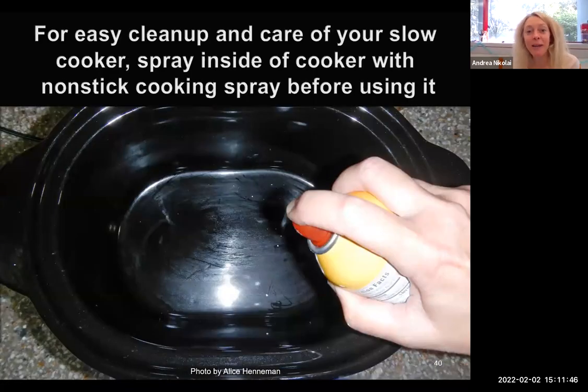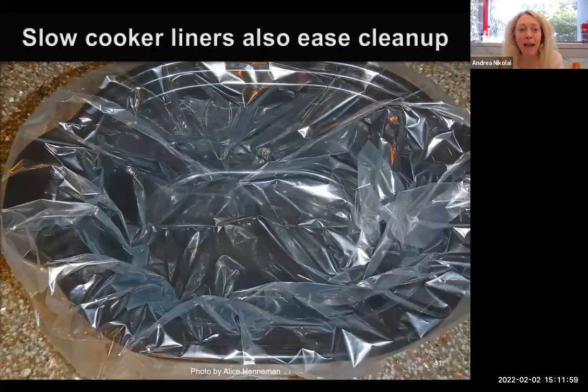So for easy cleanup and care, spray the inside of the slow cooker with nonstick spray before you use it. If you've ever made lasagna or something in your slow cooker, you can get that ridge around there. You would really enjoy having that spray. Slow cooker liners also ease cleanup.